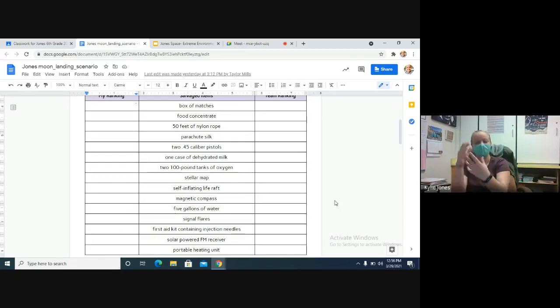You basically crash landed in this one spot, and you need to go 200 miles across the moon to get to the base, to where you'll survive, like the mothership. What would be able to use the compass to do that? I don't know. What are the numbers? You should have 1 through 15 on there.